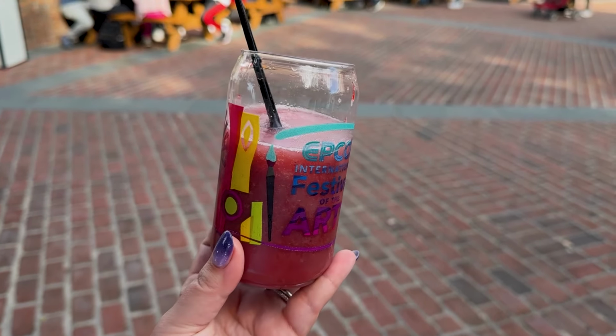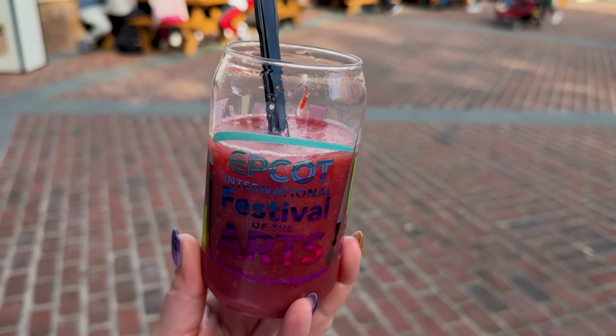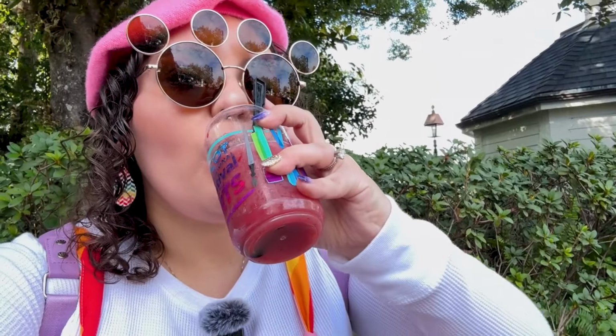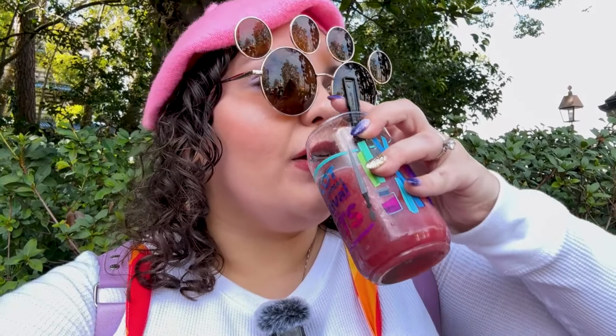My friend got the drink, so we're just going to steal hers to try it. It actually looks really good. It's nice and frozen. Oh, I love that. That is so good. It's nice and frozen, a nice berry flavor to it. Wow, if I wasn't doing all these food reviews, I would get my own and have it. It's really tasty. I'm gonna take one more sip because it was that good.